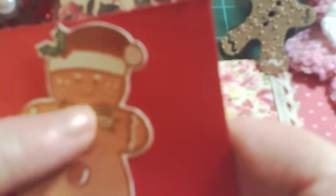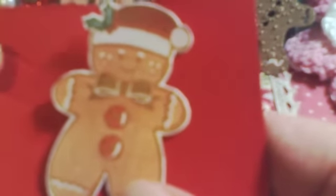Okay. So I bought this stamp from Art Attack, Tracy's store. I bought this stamp and I colored him. And whatever you see white, I used acrylic paint. I colored him with regular old markers. And then I touched him up with white because I don't have the Wink of Stella or a white pen, so I used acrylic paint.